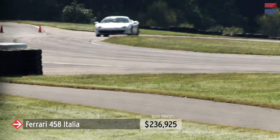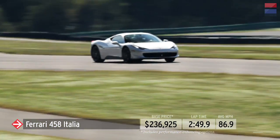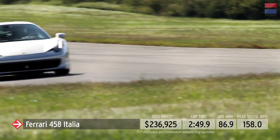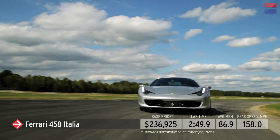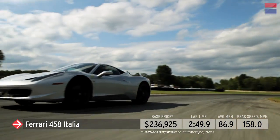It just snuck in with an impressive 2-minute 49.9 second lap. The 4th fastest time ever during Lightning Lap. The 3 faster cars were all on our compound street legal track tires.